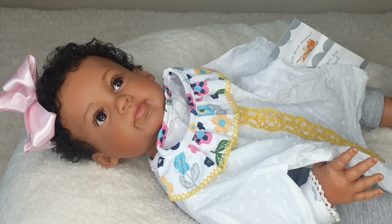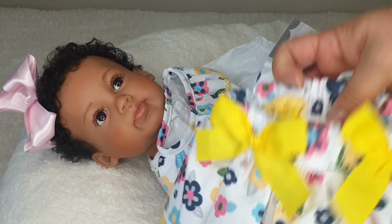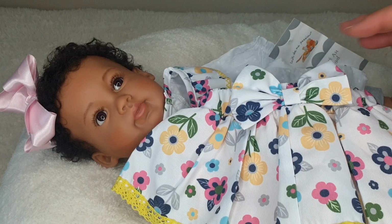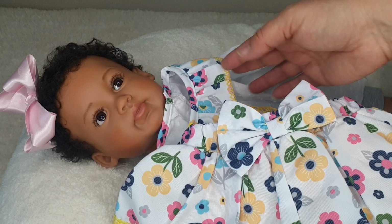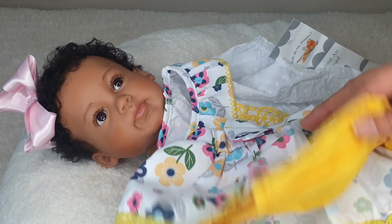And how sweet are these jam pants? These matching jam pants. Like bows galore. Two yellow bows at the front, and then at the back there's another little bow. And I love how the print matches the collar detail in the jam pants, and I love how the jam pants are finished off with this bright yellow piece down the bottom. It just looks so lovely. That's going to look beautiful together.